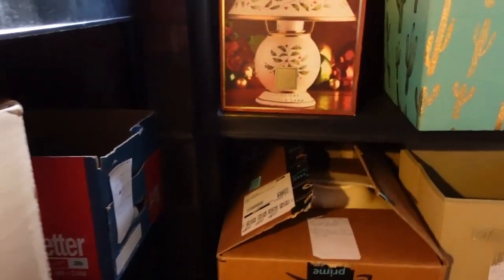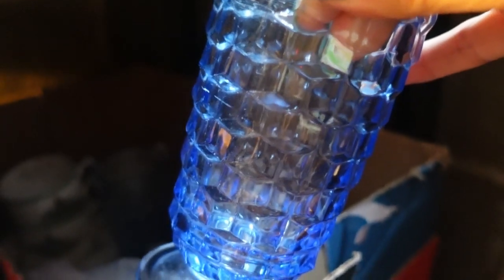I am down in my basement annex where I store some of my listed items. I had a sale on Etsy. Happens to be over here in this box. Let me reach in and show you one of them. Isn't that awesome? Let me take it up to my emporium and I'll tell you how much I paid for it and what it sold for.